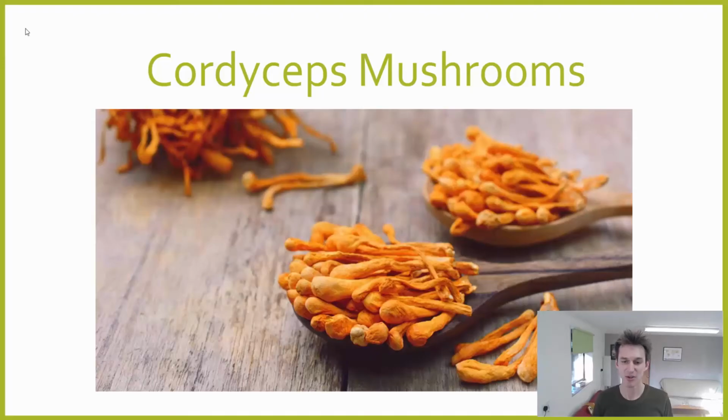Next up we have Cordyceps mushrooms, a really unusual mushroom. In the wild it grows off of insects. It parasitizes insects, kills them, and then when the insect dies it uses the insect as its food and then puts out this weird looking mushroom that just grows out the top of it. Now, Cordyceps mushrooms have been used for many years again in traditional medicine, and these days you'll find there's a trend for people using Cordyceps mushrooms for athletic benefit. It seems to increase blood flow around the body, help people recover from injuries better, and aid in mental focus and concentration.